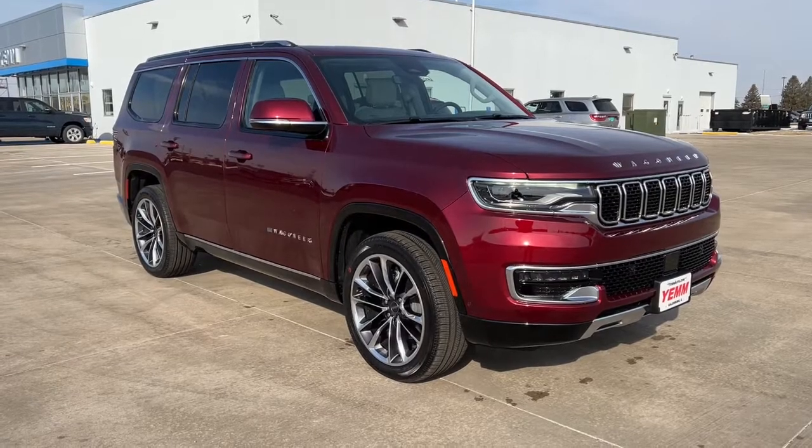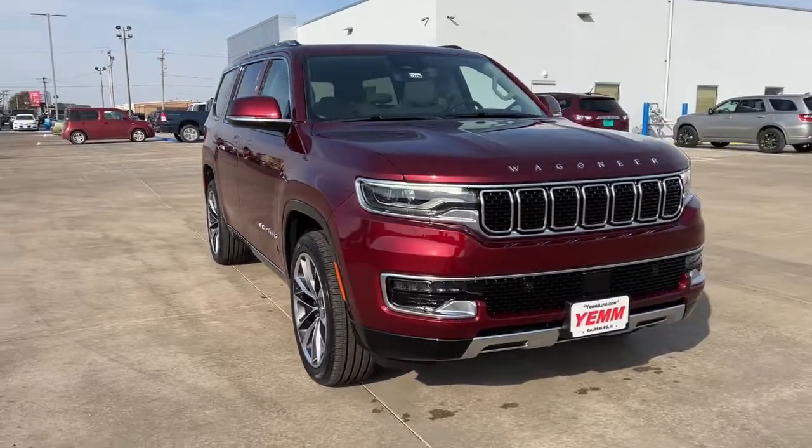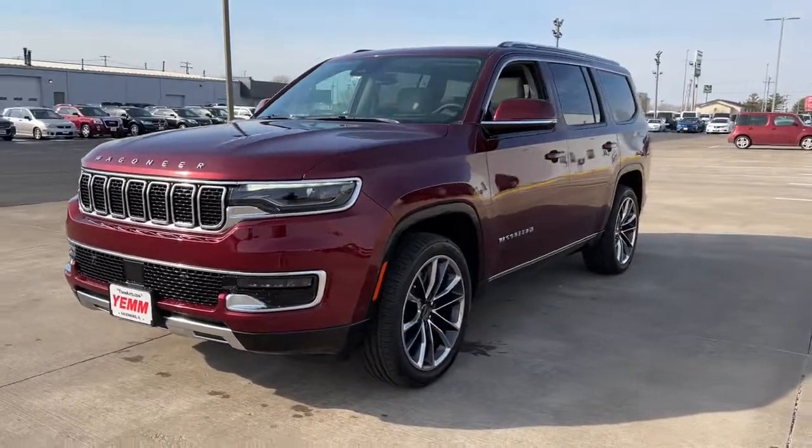Check out this 2022 Jeep Wagoneer. You deserve a ride that was designed with your needs in mind. The time is right to take advantage of the technology, performance, and creature comforts this vehicle has to offer.